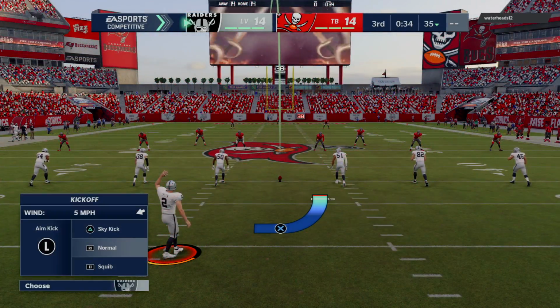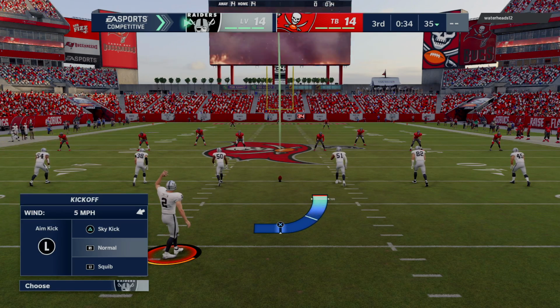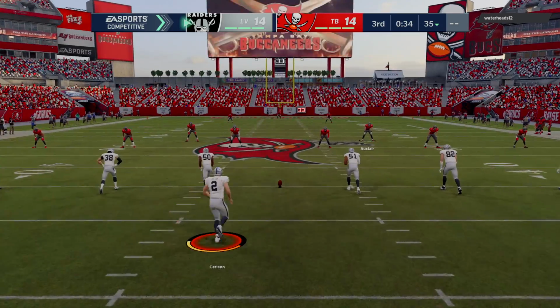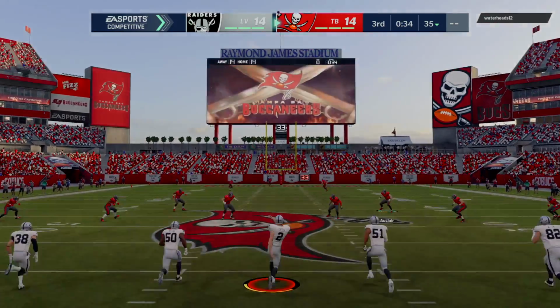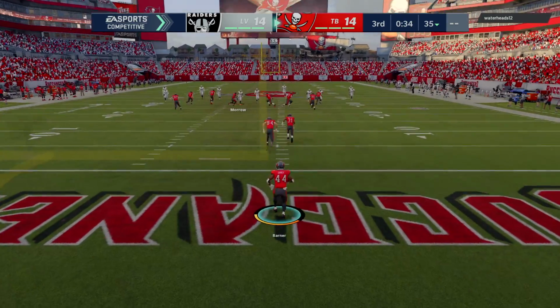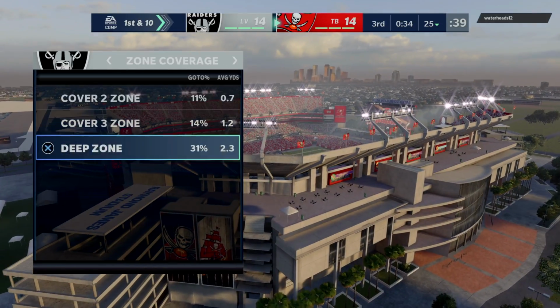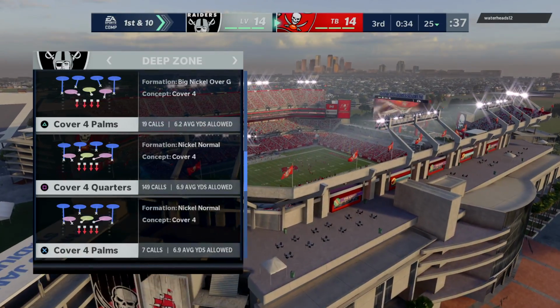Daniel Carlson to kick off for the Raiders. Nothing separating these two teams on the scoreboard as the kick's away here. Fields it in the middle of the end zone. And we will start at the 25 as Barner will not return it. 25-yard line.